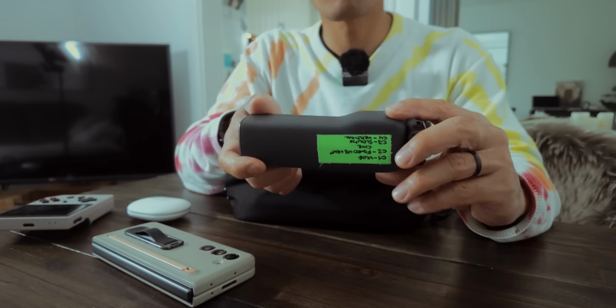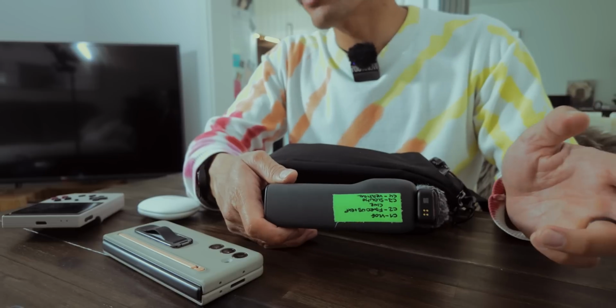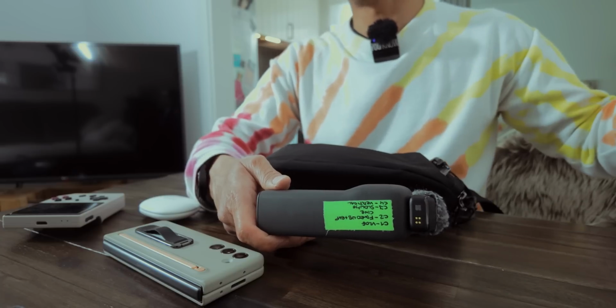So the Pocket 3 has been a game changer for this main channel, but also enabled me to do daily vlogs basically. And I totally understand that, as far as I know, the DJI Pocket 3 is basically sold out everywhere and the price has risen quite a lot. So I do understand that that is a very pricey investment.